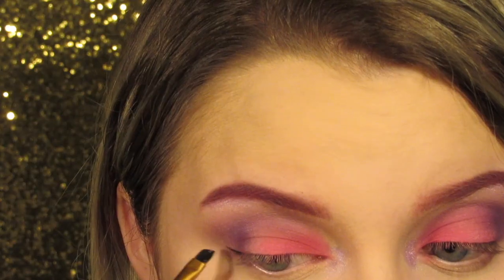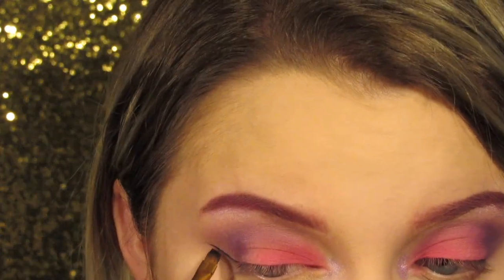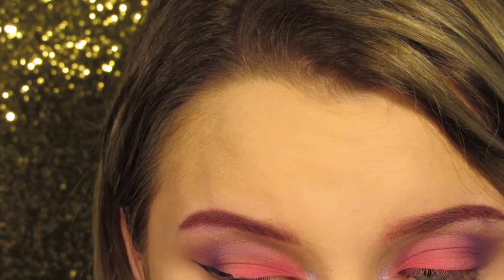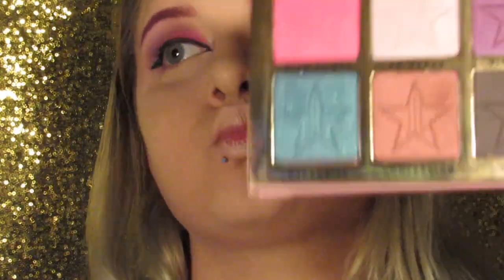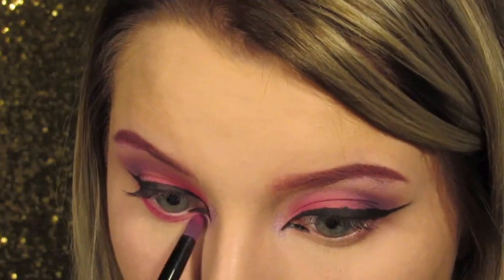Using my Tarte gel eyeliner, I'm going to be winging out the eye look, but then I didn't record me doing the rest of my wing eyeliner, so that's what it looks like. I made it more cat-like in the inner corners, and I made it super fleeky. And now I'm taking that hot pink shade and fluffing it onto the lower lash line. It doesn't have to be perfect.